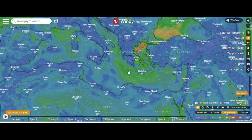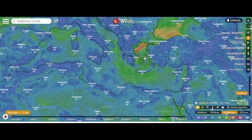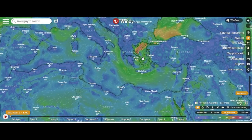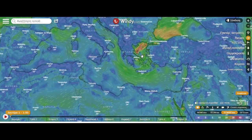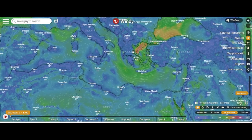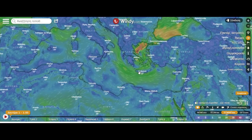But now it's going over the Aegean. As you can see, this is where it is now. Sunday night here, around midnight, and it's over the island of Evia. It's the longest island of Greece. This is Crete down here.